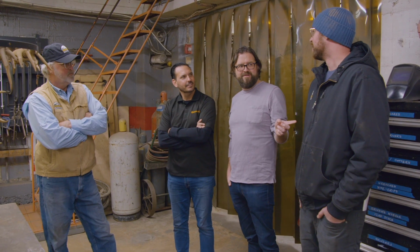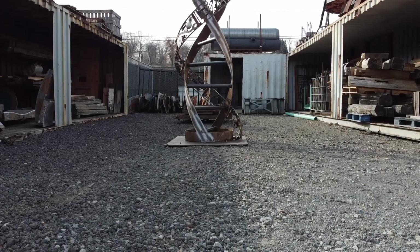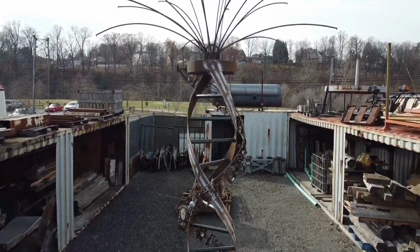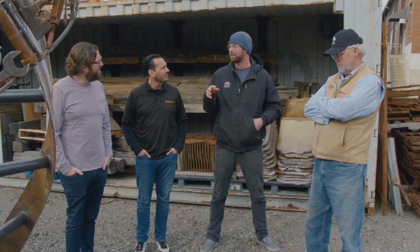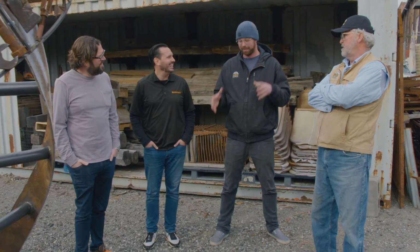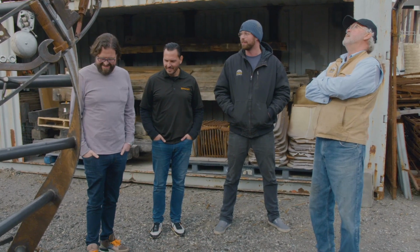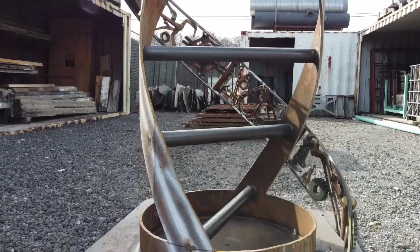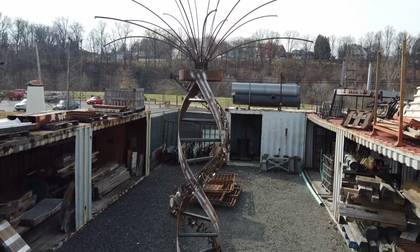Did I see outside a piece that I'm pretty sure you built? Yes. Since we can go out and look at it. Well, let's do that. Where's this gonna go? It's gonna go to a private residence in Blacksburg. The couple owns a giant construction company. And they have a roundabout driveway. So where most people would put a fountain, they're putting this 17-foot tall helical DNA sculpture. How long did it take you to make this? Longer than it should have, but three or four months of head scratching.